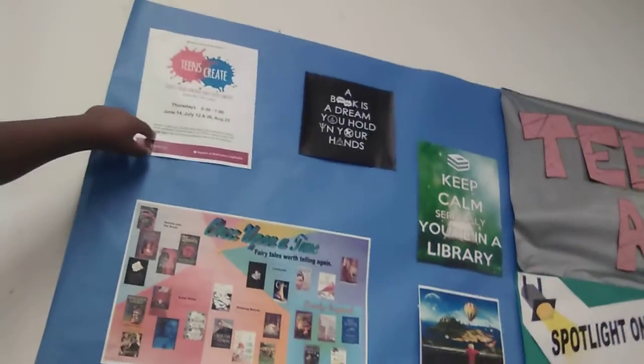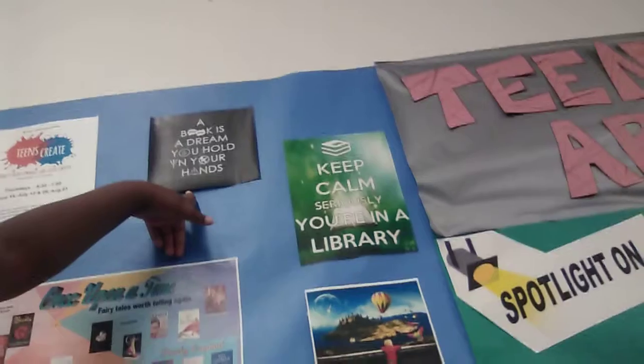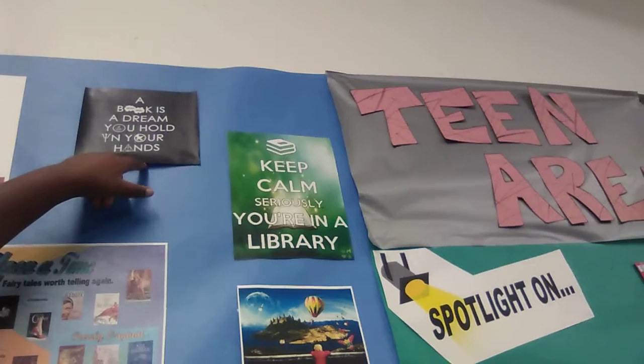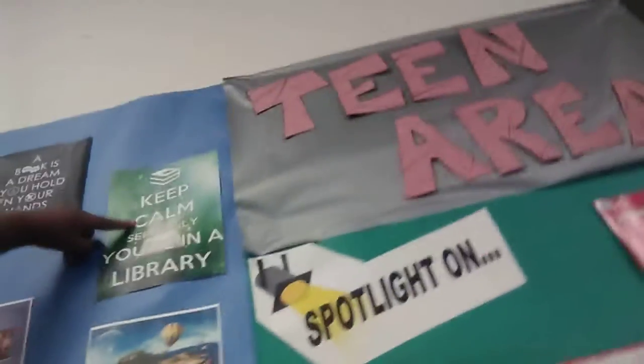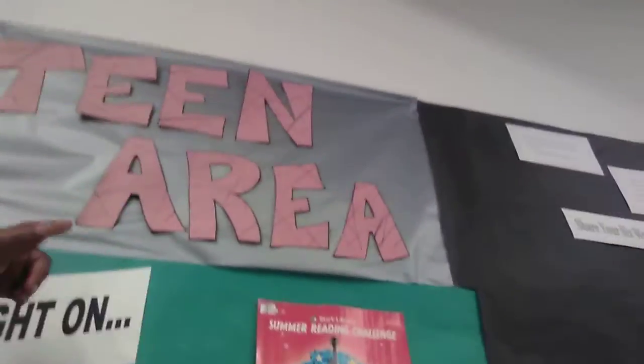So first we have teen: create, craft, read, engage. We have a book that is a dream told in your head. Keep calm, seriously. Library, teen area. And then we have this little black boy with all this stuff, and I don't feel like reading that.